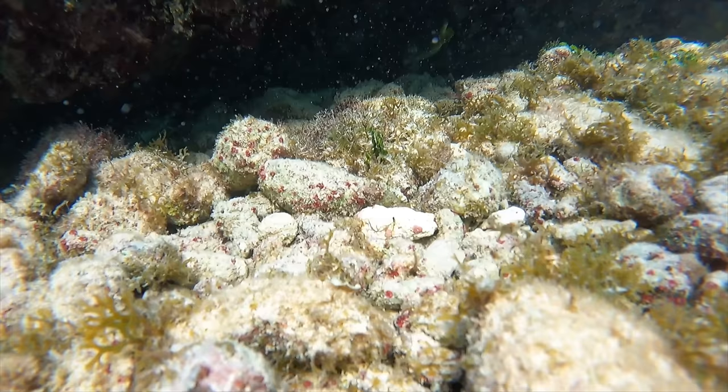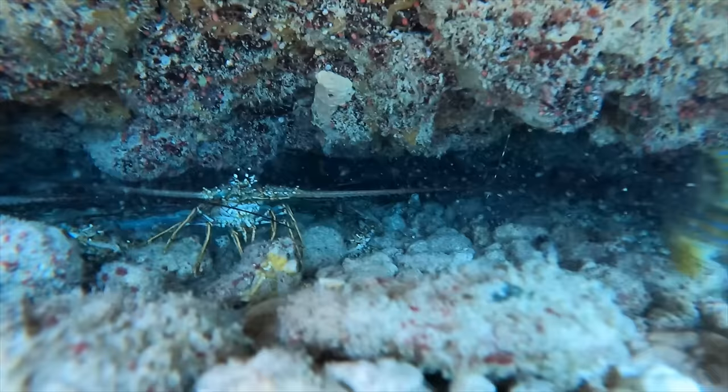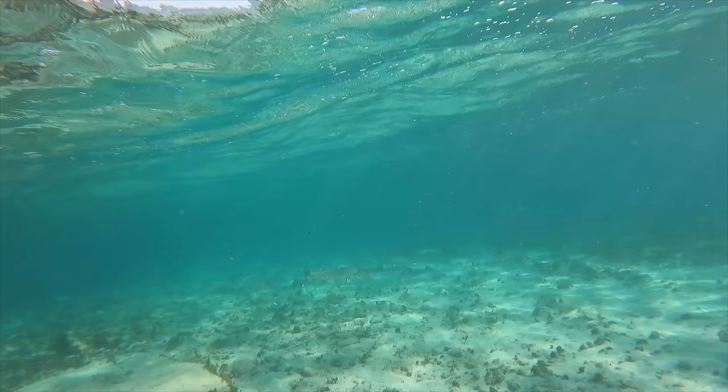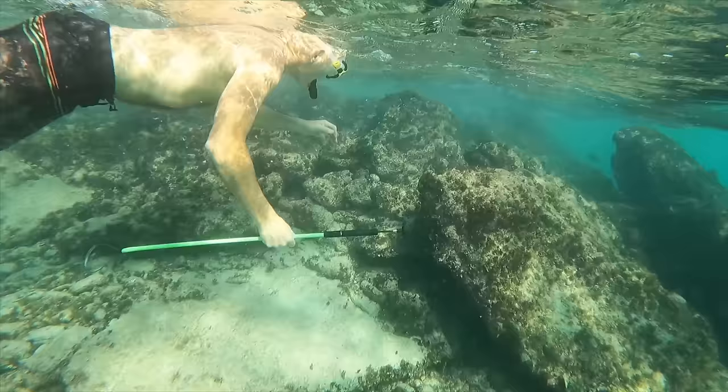And here's what we're after. 3 lobster under this ledge. Now, lobster have a 6-inch tail here, and none of these looked like they had a 6-inch tail, so we just left them. But gonna keep looking for some keepers. There's a big barracuda swimming by. He didn't get real close, but that was cool seeing a big old barracuda.